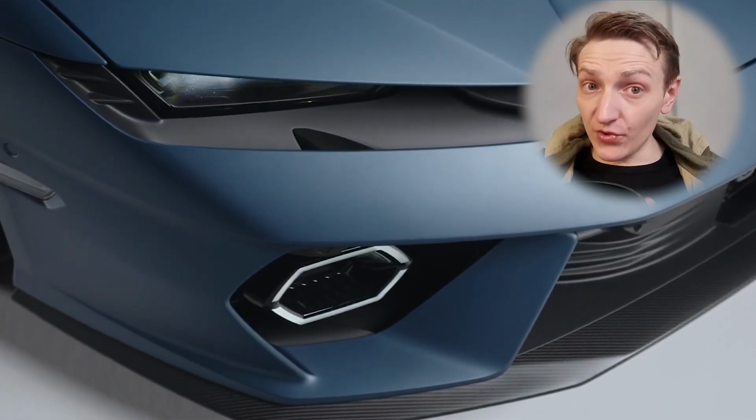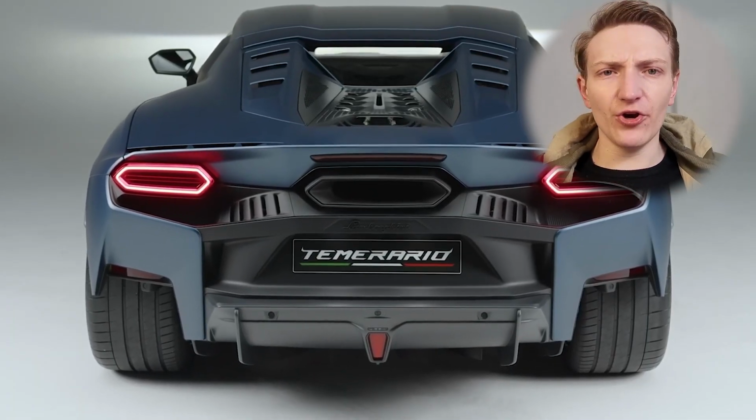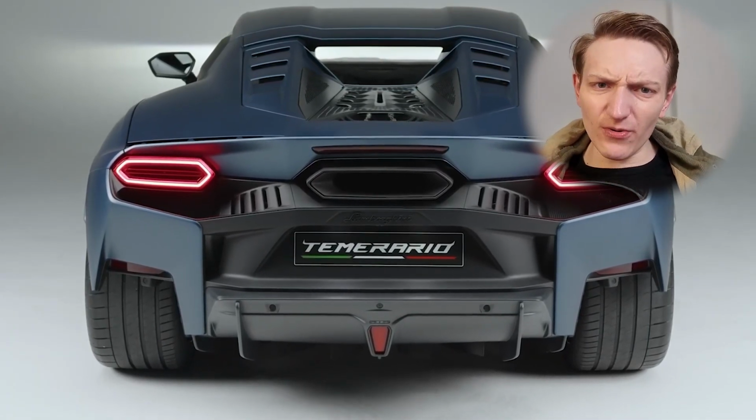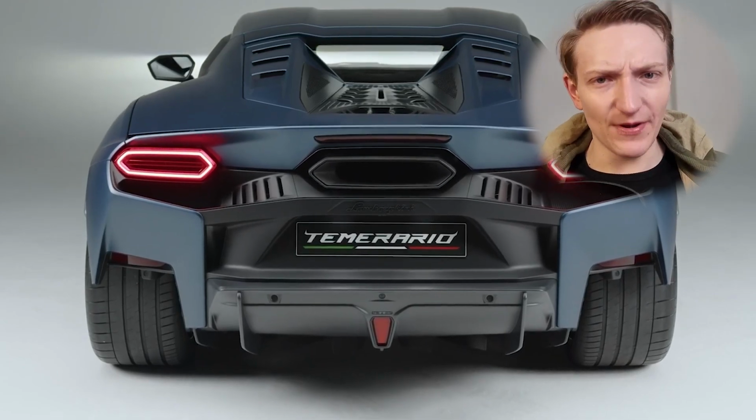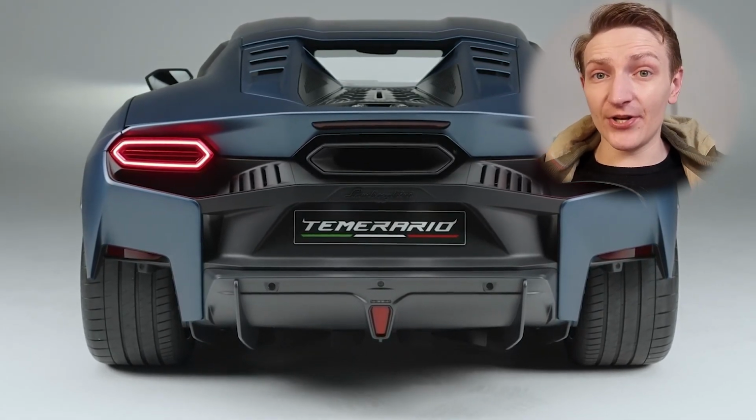It won't necessarily compare to a V10, but it still sounds perfectly okay. And when you're in the vehicle, I suspect it will be fine for most people's purposes. Now probably the most interesting thing to me is the aesthetics of the car.